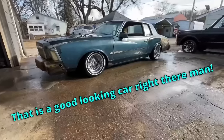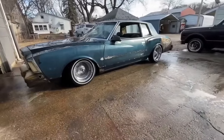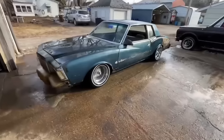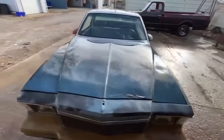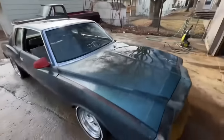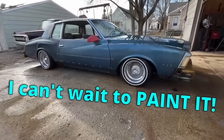That is a good looking car right there, man. I've just been staring at it for like 20 minutes. Oof. I mean, I don't even like 70s and 80s cars, but that is bitching. I can't wait to paint it.